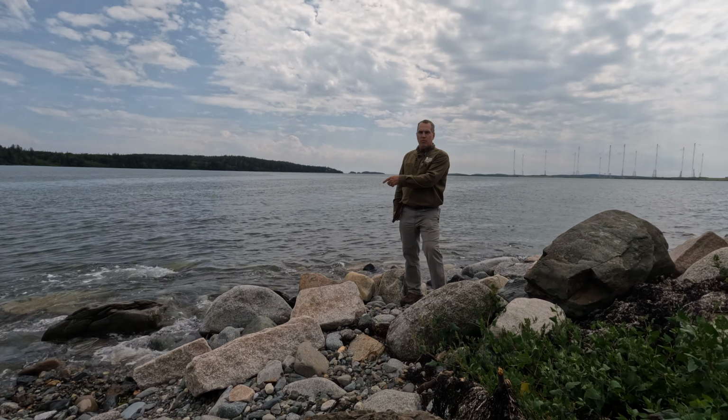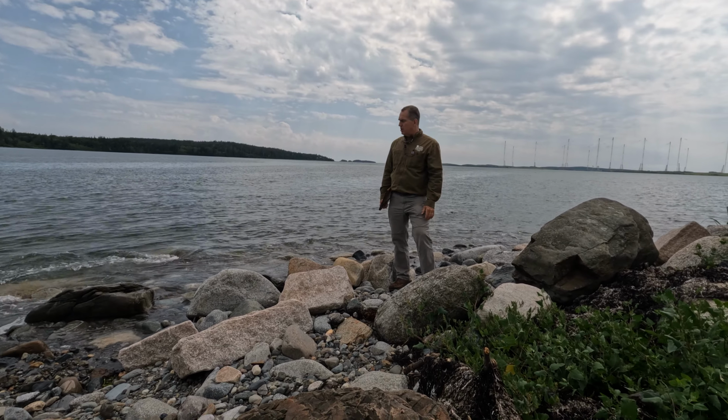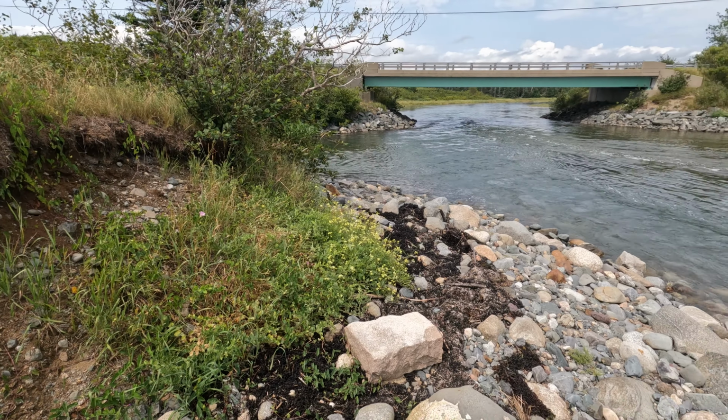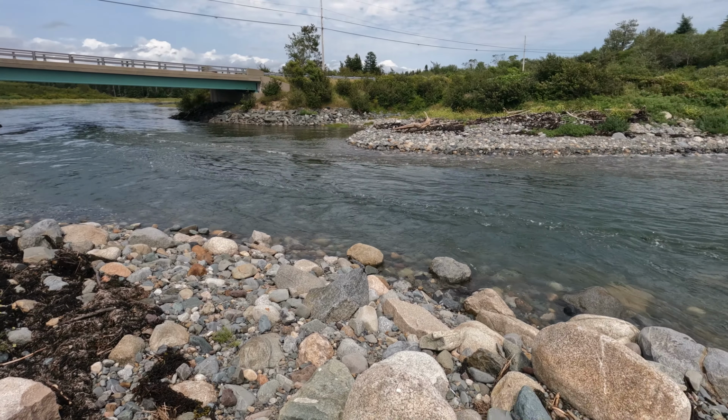This is not a river. This is the current created by that tide rushing into Eastern Marsh Brook. Really interesting landscape here. Beautiful rock beach. We got small stones. We got all kinds of seashells here.